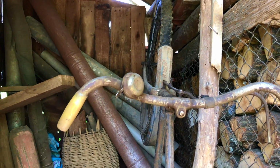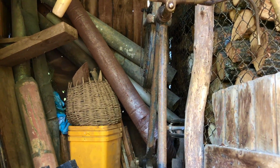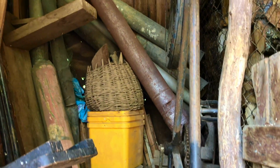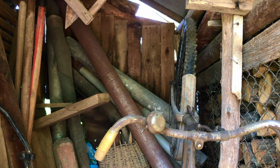So my grandpa passed away when I was 3 years old, so 43 years ago. And his bicycle, it's still here. Same old bicycle. It was never moved. Right there.